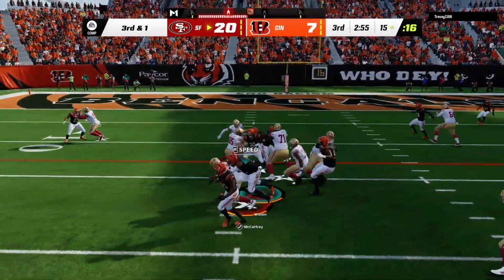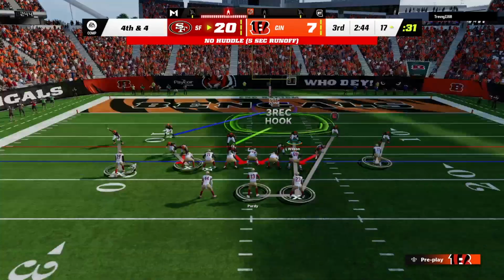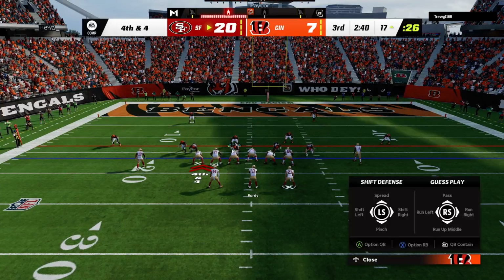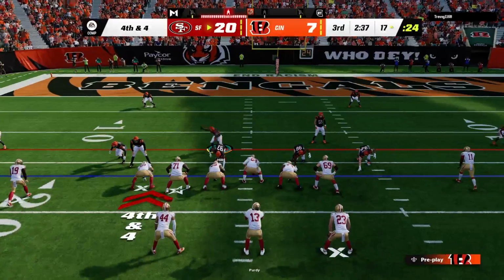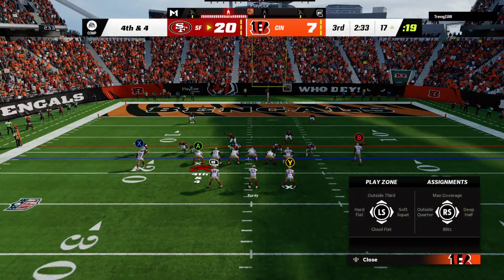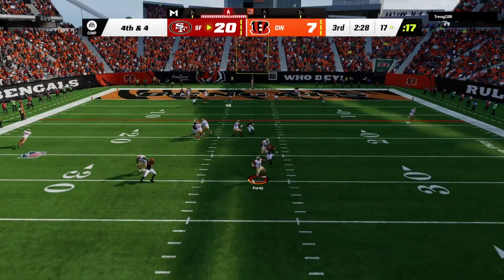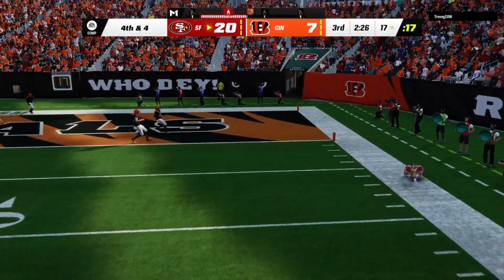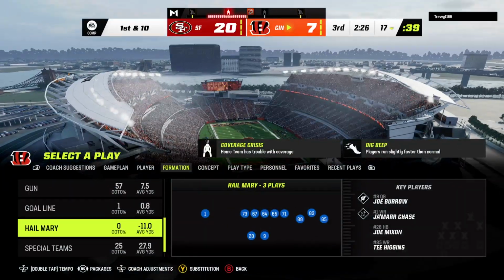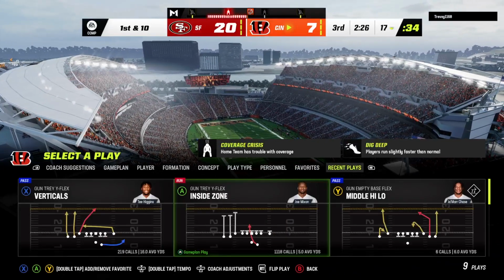3rd down, here's McCaffrey. Well, they hit him in the backfield, and he will not escape. And that is not going to get it done. On fourth down, here's Purdy, and able to catch it, but he's out of bounds. Now the throw took him beyond the sideline, and that's going to be a turnover on downs.